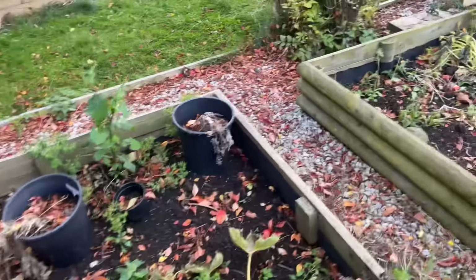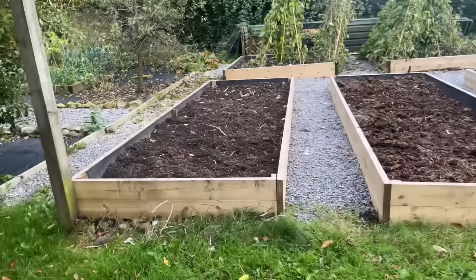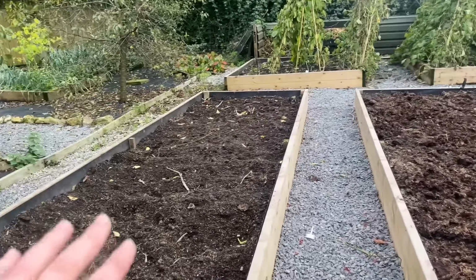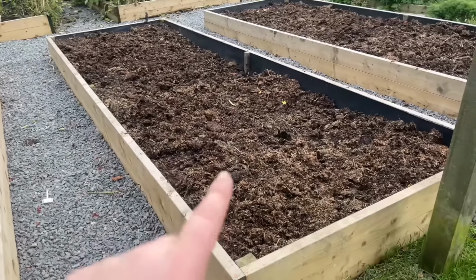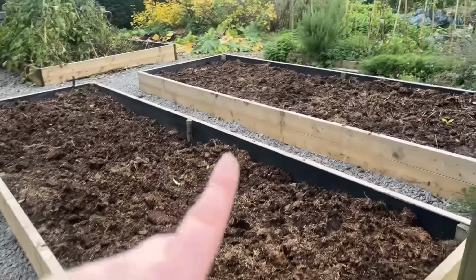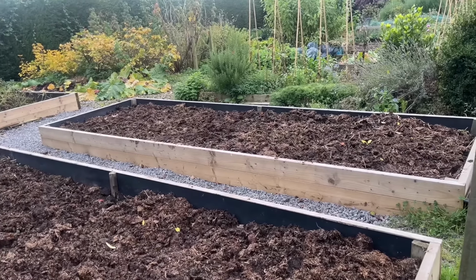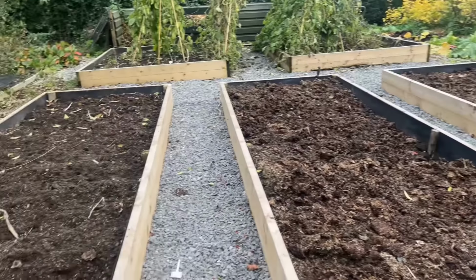Then if we go out of this bed and straight in front is the area that we put in earlier this year. These are the three new beds that you've seen us working on recently. This was the potato bed that we've just harvested last. This was also a potato bed, but we harvested first. And then this was an onion bed. I'm thinking about putting garlic back in there this year. I'm going to have a think when I go around. I've got another idea. I'll share that with you shortly.